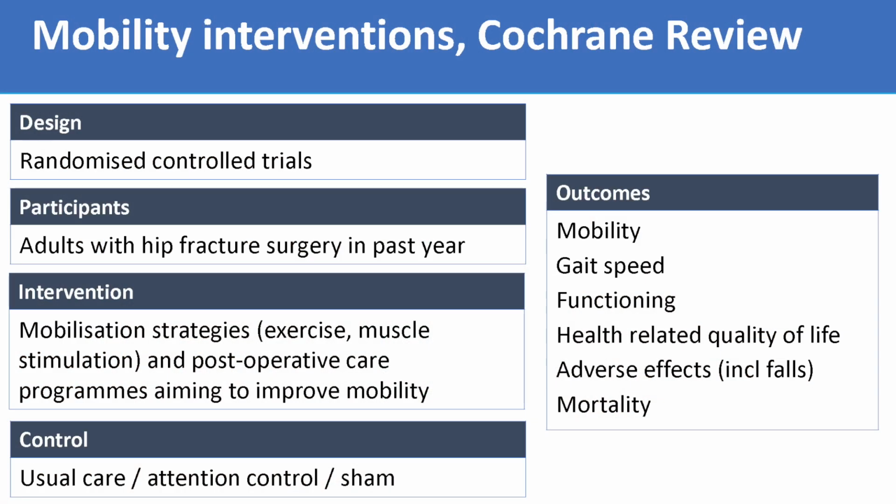So the first review of mobility interventions included randomised controlled trials of adults who've had hip fracture surgery in the previous year. The interventions are mobilisation strategies. So those are things that aim to increase mobility, such as electrical stimulation of the muscles, various forms of exercise, and also care programs such as immediate versus delayed weight bearing. We included trials where the intervention was compared to usual care in the in-hospital setting, or after discharge compared to usual care, no intervention or attention control, or a sham. And this review examined a range of important outcomes that you can see on the right there, particularly mobility.